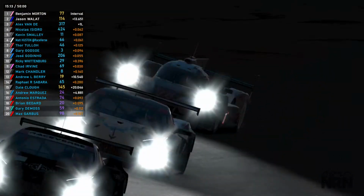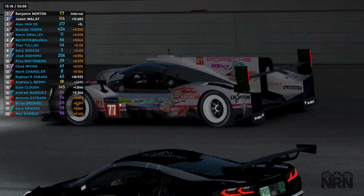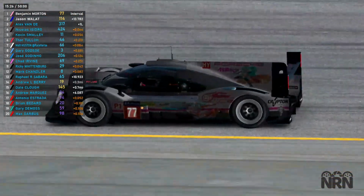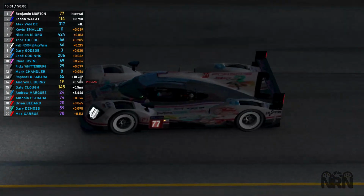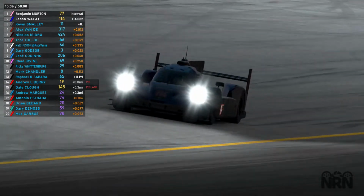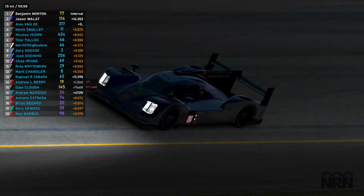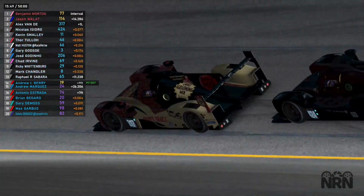All right, as the sun starts to set and we get ready for pit stop action here, let's get you the full field rundown. Your race leader, Benjamin Morton in the 77. A whole lot of anime work on the side of that car. Currently running in the second position, Jason Wallet, the second of the P2 cars. Seeing the other P2 cars on the pit lane, but we'll get to them in just a moment.